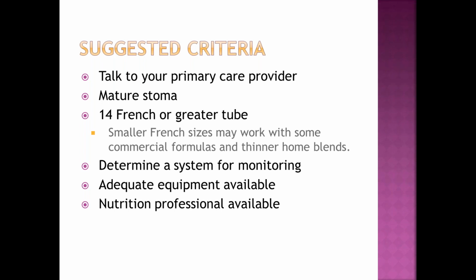14 French or greater tube. However, smaller French sizes may work with some of the commercial formulas, which we'll talk about here in a minute. And if you thin out the home blends, a smaller French size would work. It just would increase the volume needed. So for anyone who's volume sensitive, a smaller French size may be prohibited.